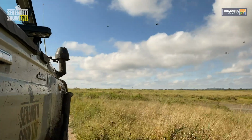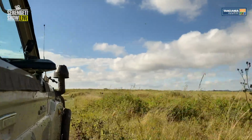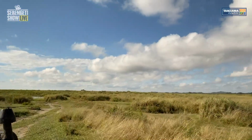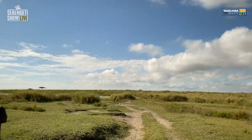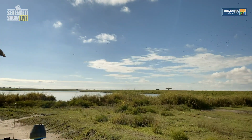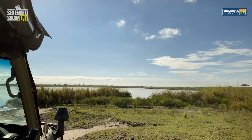Okay guys, we are on our way to Moru Kopjes today, and on our way we always look for some leopard here very close to Lake Magadi, but I can never drive past Lake Magadi. It's such a beautiful little lake. Also again a soda lake, very full now, but let's just take you.